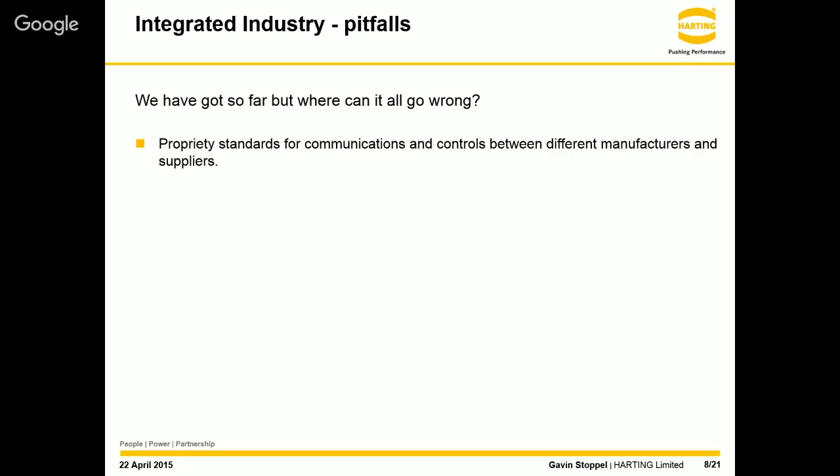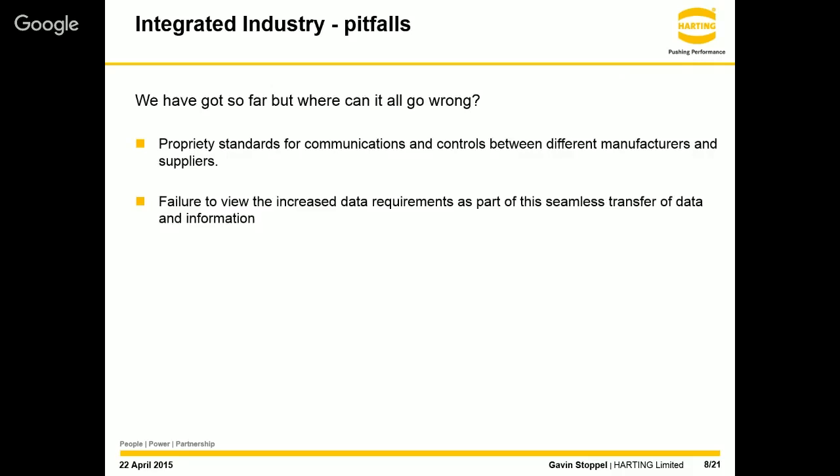And certainly, as I already alluded to, there are proprietary standards for communications and controls between different manufacturers and suppliers of equipment, be it automation or passive devices, even active devices within a controls environment. And typically at the moment there are a number of manufacturers that offer a wide variety of proprietary communication methods. However, the medium for this very much is based on a twisted wire cable, as it were.